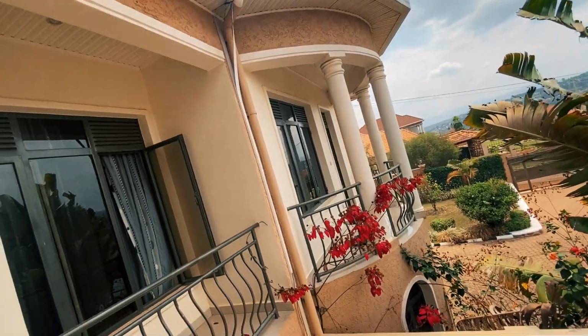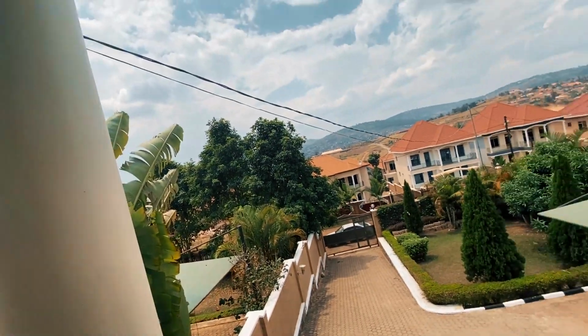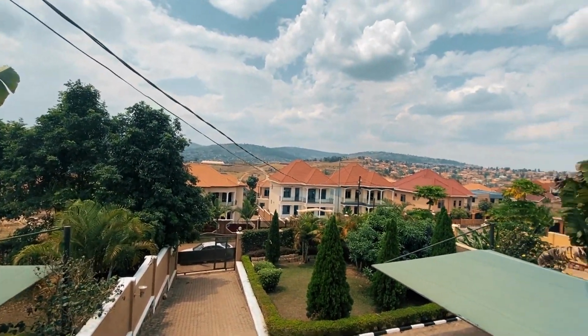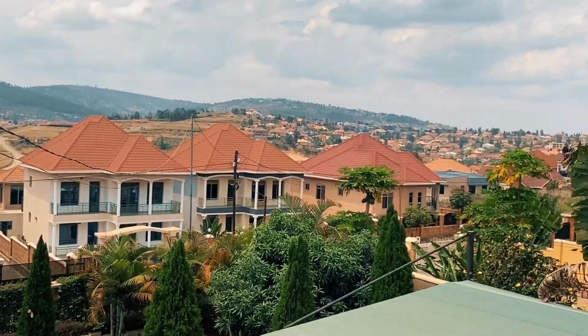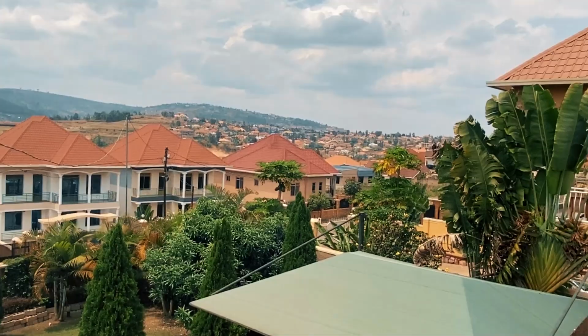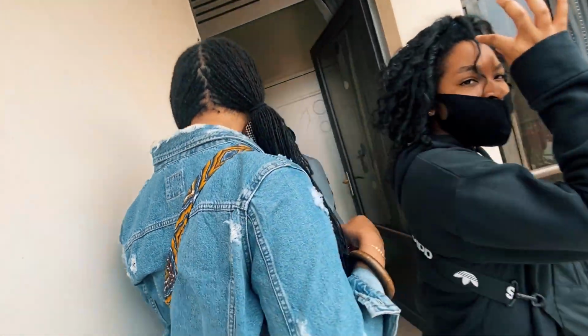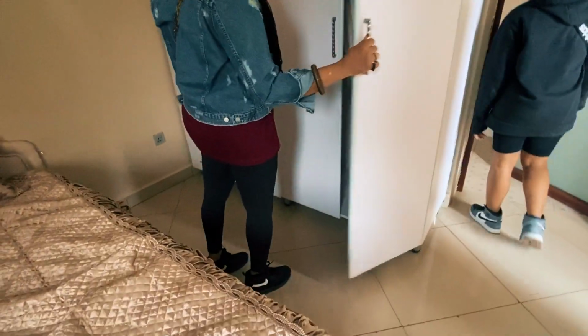That's an alarm, right? The beep. Yeah, it's an alarm. Oh, yes. That was the terrace. Oh, that's somebody else's house. Got a nice view out here. How many bedrooms? Four.